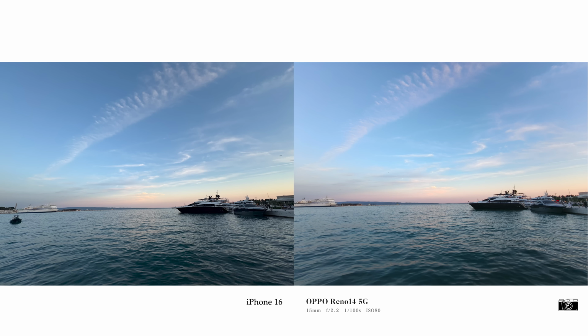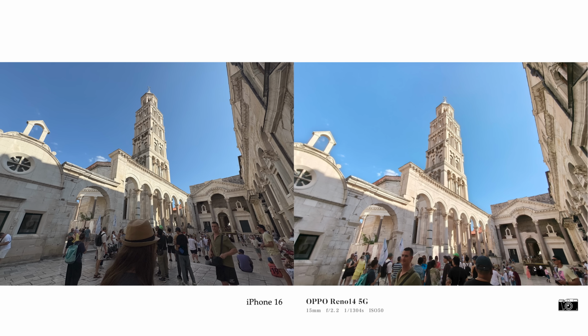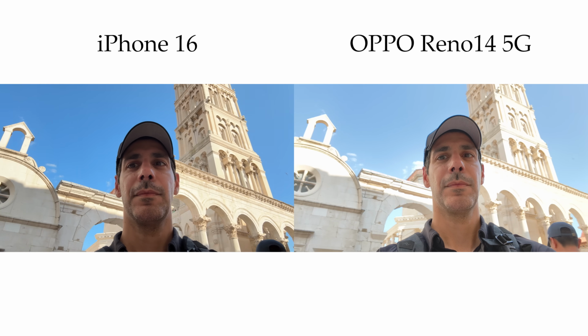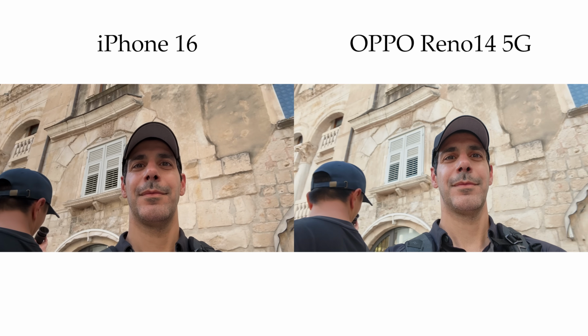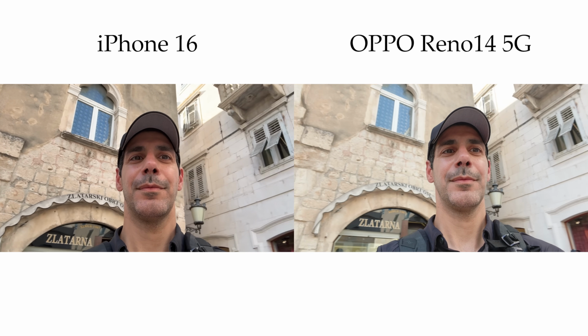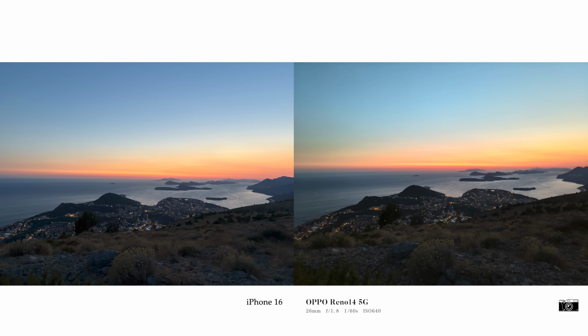All right, so that wraps up our photo tour of Dubrovnik and Split, two of the most stunning locations that I've ever had a chance to capture. Now, seeing these shots side by side, it's clear that both the Reno 14 and the iPhone 16 have their strengths. The iPhone 16 leaned into those warm, punchy tones with that signature Apple consistency and had some advantages when it came to video, while the Reno 14 really surprised me, especially with dynamic range, flash, and then of course, anytime zoom came into play.